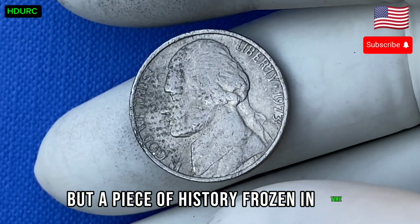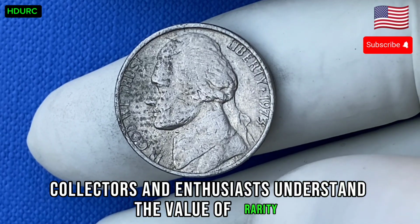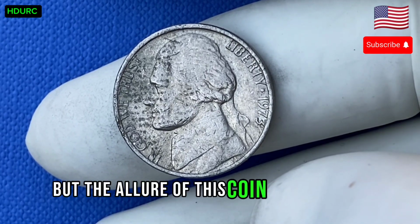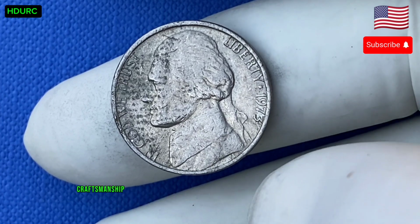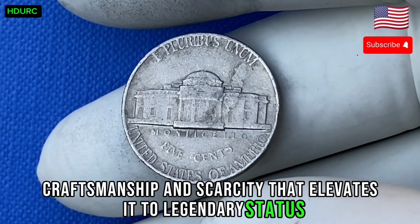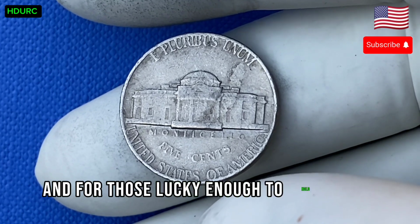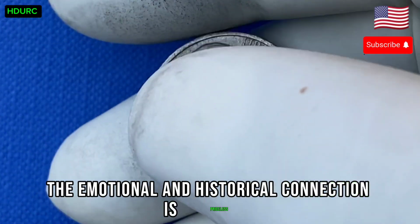Collectors and enthusiasts understand the value of rarity, but the allure of this coin goes beyond that. It's a combination of history, craftsmanship, and scarcity that elevates it to legendary status. And for those lucky enough to hold one of these treasures, the emotional and historical connection is priceless.